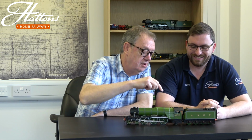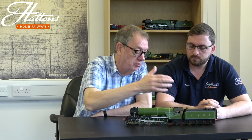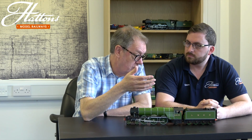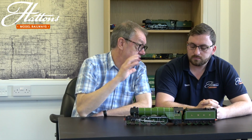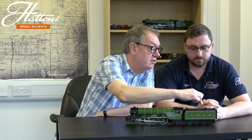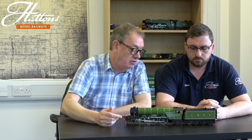Yes. It depends how one wants to be with regard to pedantry, because when Alan Pegler bought this locomotive in 1963, he wanted a corridor tender. Flying Scotsman didn't have one then. So he bought the tender off Lord Farringdon, A4, which had participated in the locomotive exchanges. So for absolute accuracy for 1963, and as I say, it depends how pedantic one is, the back end should be cut down. However, for later years, this is fine.